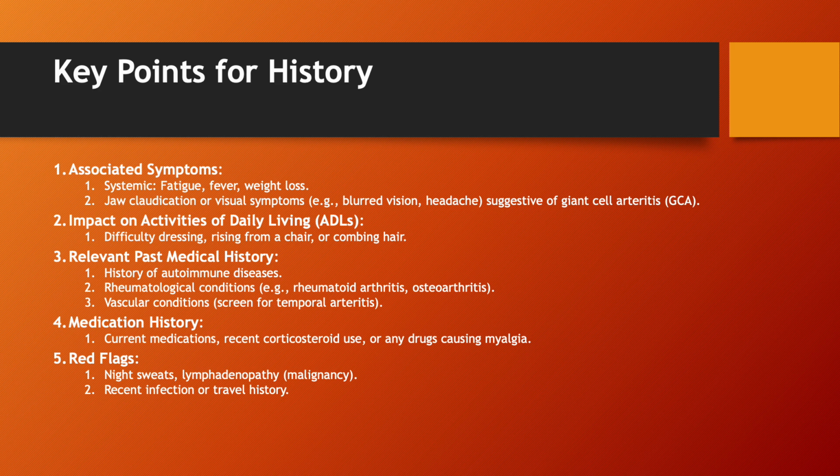Relevant past medical history. History of autoimmune diseases, rheumatological conditions. Example: rheumatoid arthritis, osteoarthritis. Vascular condition. Screen for temporal arteritis. Medication history. Current medication, recent corticosteroid use, or any other drugs causing myalgia. Red flags: night sweats, lymphadenopathy for malignancy, recent infection or travel history.